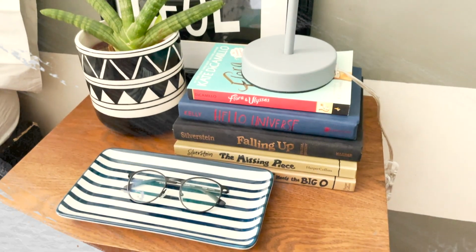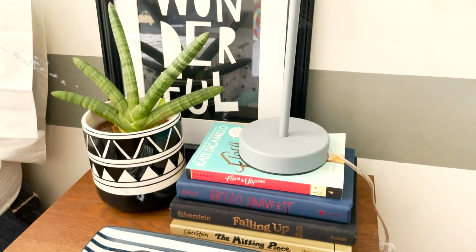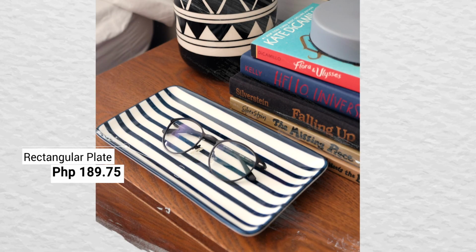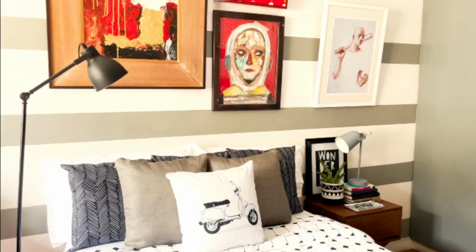Books and plants are a great way to add color to your space. They not only breathe life to a room but also showcase your interests. A catch-all like this rectangular ceramic plate is a great spot to place your glasses, watches, or anything that you might want to remove at the end of the day.